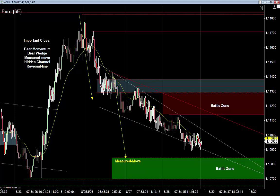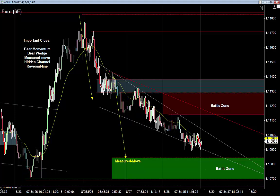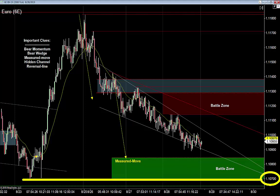Next up here, over on the euro. Euro had that big blast higher earlier this week, and now the sellers are pretty much just grinding their way down, trying to get back down to retest that low at 10,700. So that 10,700 low is probably going to be the big objective here for those bears.